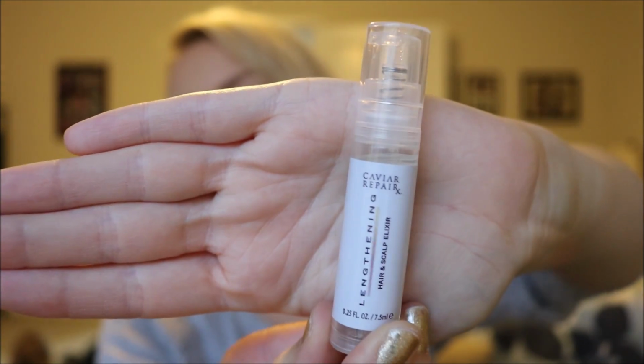Next product is another hair product. This is from Alterna. I actually got this in a 500 point perk, so this is like a mini size. This is their Caviar Repair Lengthening Hair and Scalp Elixir. So what I've been doing with this is massaging it into my scalp, specifically on my temple area. I have very thin, fine hair, and because of my psoriasis, I do have some bald spots. So where I've lost hair, it's regrowing, but it's really slow.